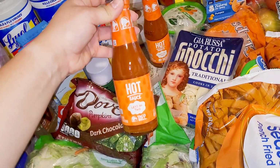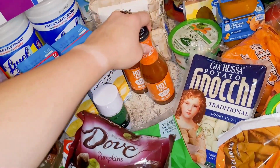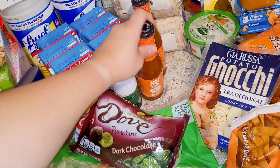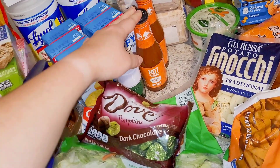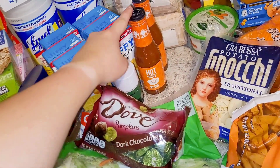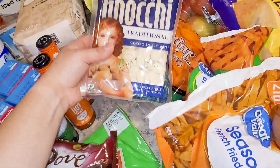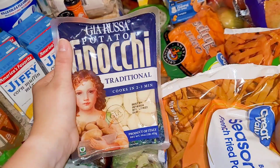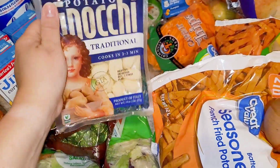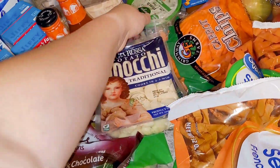We use Taco Bell sauce a lot. I got 2 of them. I used to buy 4 or 5 at a time where we had several on the shelf because it's very easy to use one of these within 2 meals. But this is now $2, so I only got 2 of them. Got some more gnocchi. My sister and I liked the soup that I made the other day, which I've made before. I knew I liked it, but she said she wanted more, so I got more of it.